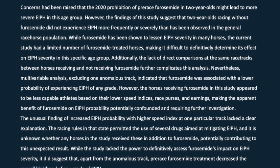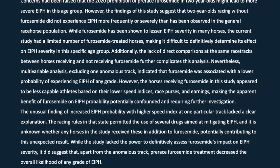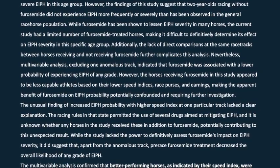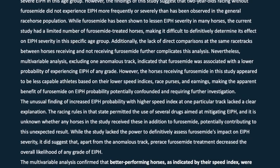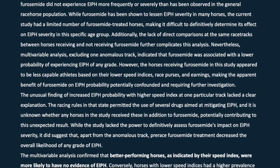However, the horses receiving furosemide in this study appear to be less capable athletes based on their lower speed indices, race purses, and earnings, making the apparent benefit of furosemide on EIPH probability potentially confounded and requiring further investigation.